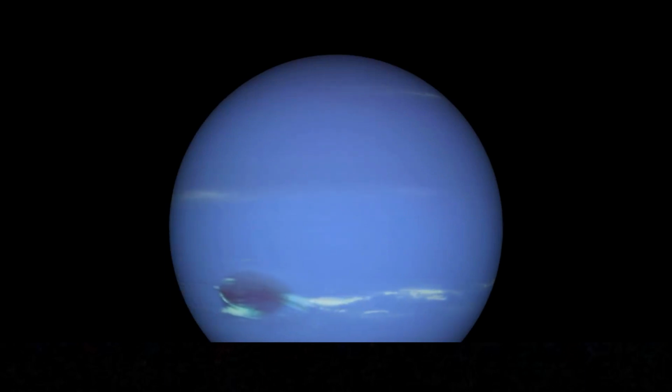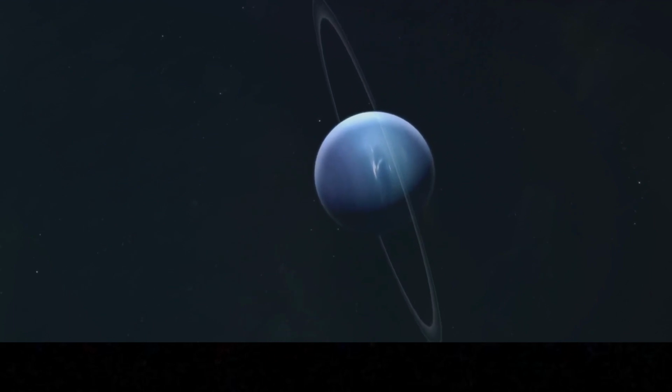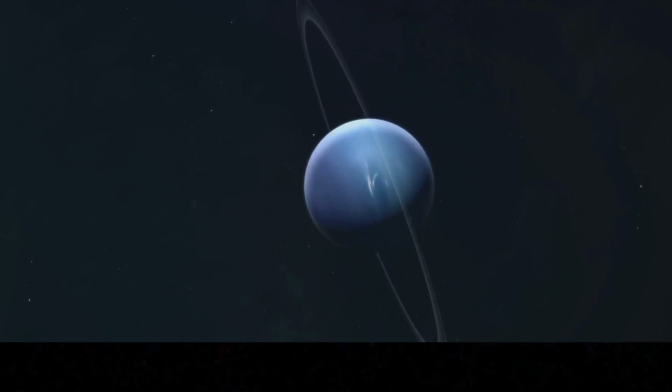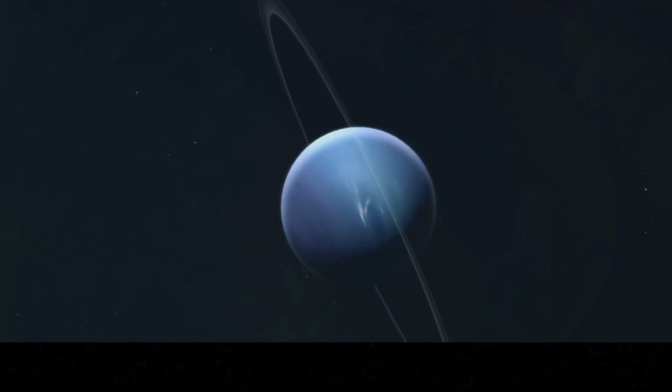Lastly, we approach Neptune, the farthest planet from the Sun. It's a dark, cold and windy world, with the fastest winds in the solar system, reaching up to 1,500 miles per hour. Neptune has 14 moons, the most famous being Triton, which orbits in the opposite direction to Neptune's rotation.